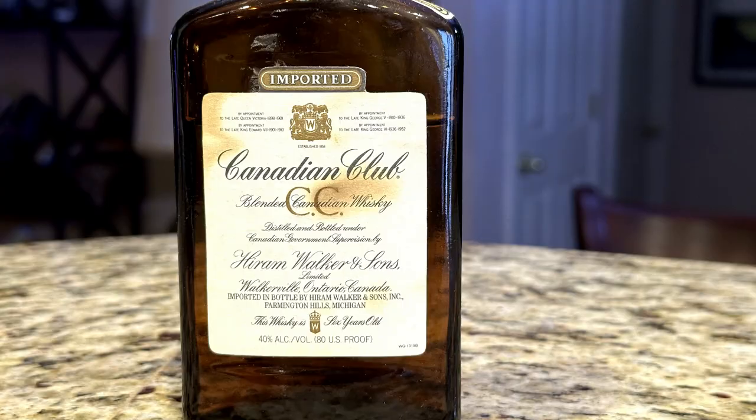And today, we're going to talk about Canadian whiskey. Now, when I was first getting interested in whiskey, Canadian whiskey was something that I would say was a barrel of vodka with a pint of rye in it. Oof. And it was very light. It had a very light rye taste, and it was almost exclusively used in mixed drinks.